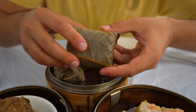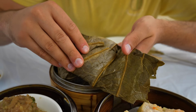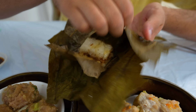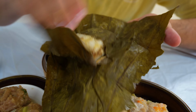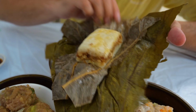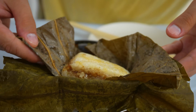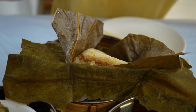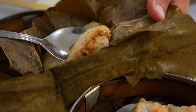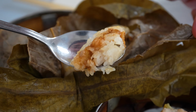And then this one is awesome. This is the lotus leaf wrapped sticky rice with chicken inside. So unfold that beautiful little package right there. Oh, and it's so fragrant from that lotus leaf. And there's the sticky rice, and you can see the chicken in there as well. That's one of my favorite dishes anytime I go for dim sum. Let me go in with my spoon for this. Can you see that beautiful chicken on the inside right there? Oh, that looks great. Let's try it.